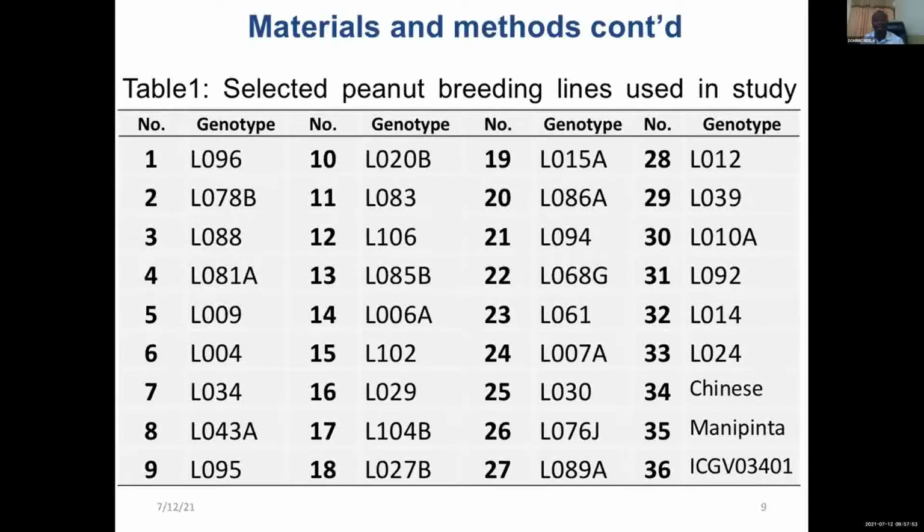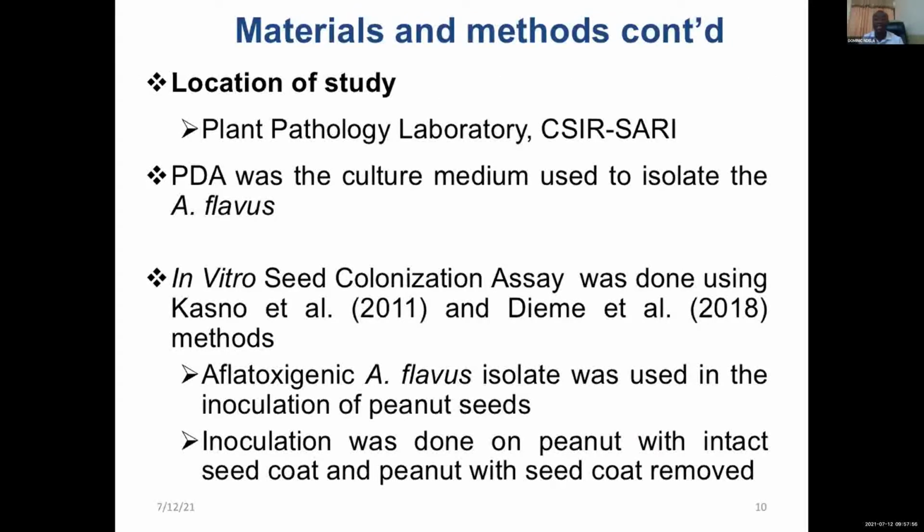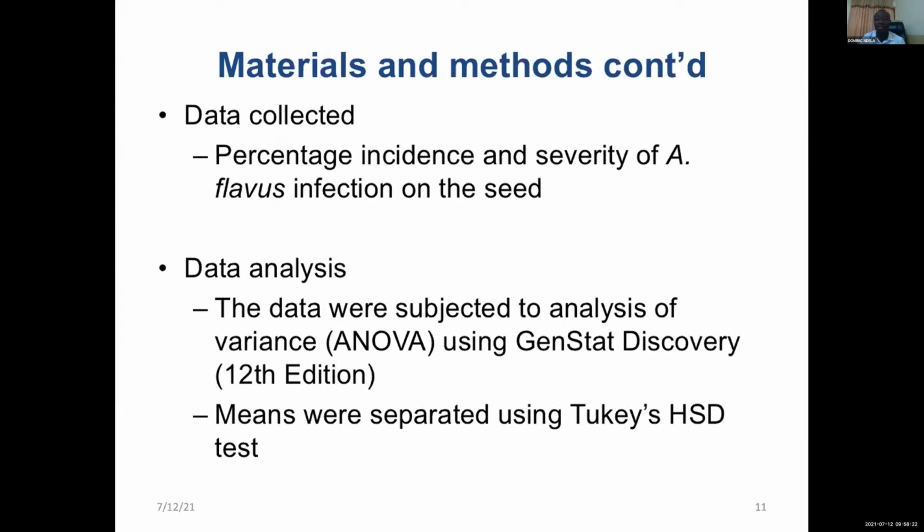The study was conducted at the Plant Pathology Laboratory, CSIR-SARI, and in vitro seed colonization was done using Cason et al. 2011 and Dieme et al. 2018 methods. Inoculation was done on peanut with intact seed coat and peanut without seed coat using an aflatoxigenic A. flavus isolate. Data were collected on incidence and severity of A. flavus infection on the seed and subjected to analysis of variance using GenStat Discovery 12th edition. Means were separated using Tukey's HSD test.